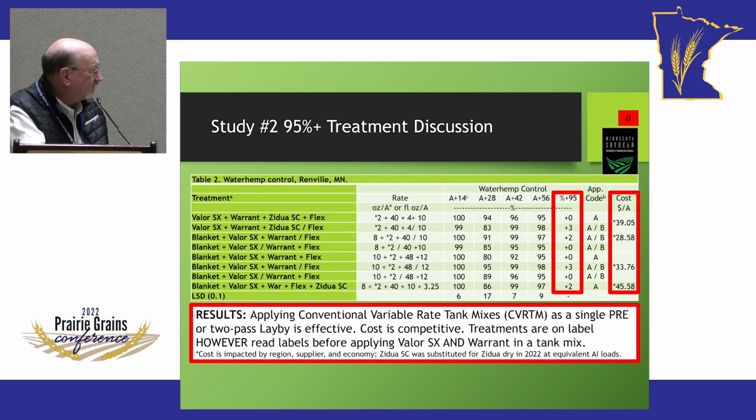When you look at this, he's successful in controlling waterhemp with all of these treatments. In 2 of these treatments, we add FlexStar, really cleaned it up. All it costs is money. Weed control, the herbicide mixtures varied from $29 per acre up to $46 per acre.